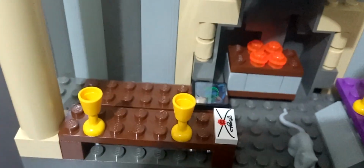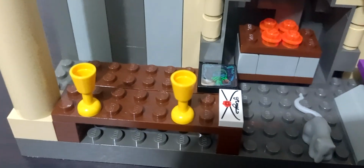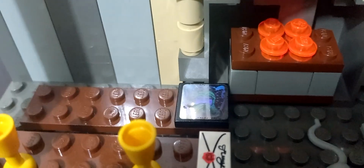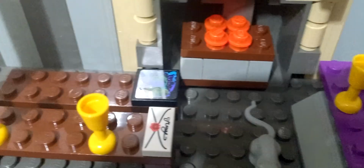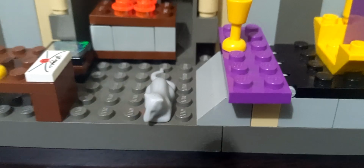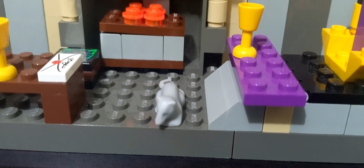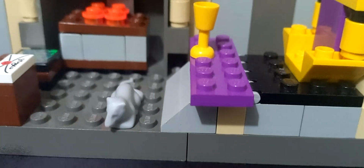And we have a student table with a couple of goblets and a letter. Maybe it's a howler, I don't know. And we have a Dumbledore chocolate frog card, which was also in a Hogwarts Express set, but in a dark grey tile. This is now in black. We have a little rat here that could be Scabbers, aka Wormtail, but it's never specified.